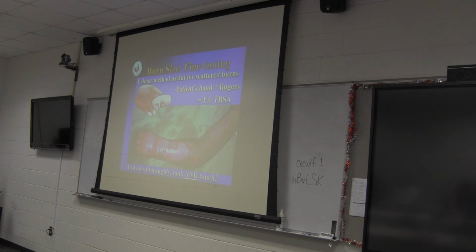If door number 1 is rule of 9s, it's a shotgun approach, better than nothing. Door number 2, much preferred, Lund-Browder. Door number 3, fine-tune it with the palmar method. So the patient's palm and fingers is approximately 1% of their total body surface area, roughly.